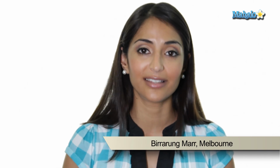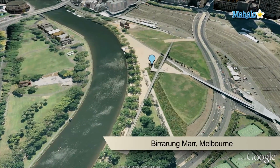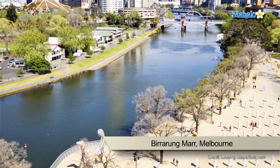Berrigan Ma is one of Melbourne's newest parks and is a popular meeting place for those in the city. Berrigan is an Indigenous word meaning river of mists, and here you can find a lot of Australian Indigenous culture. It is home to some of Melbourne's best festival and events held year-round, and on a clear and sunny day, you may even see a wedding ceremony taking place.